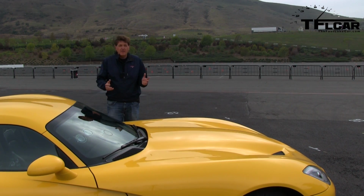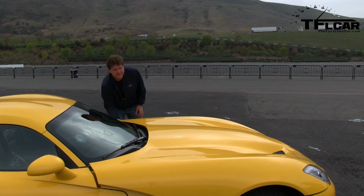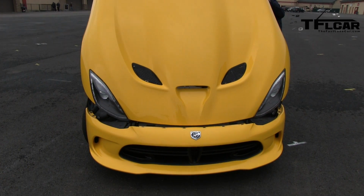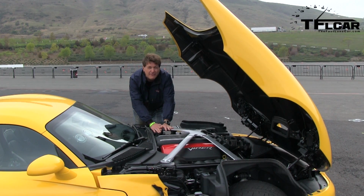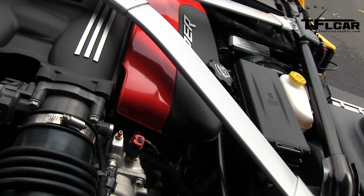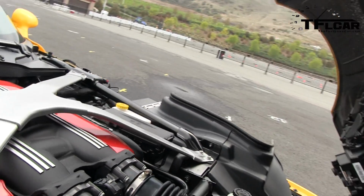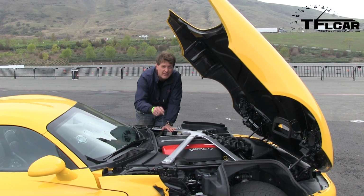All right, it's what's under the hood that makes the Viper so special. And as before, the hood release is on the outside. Or do you say bonnet? Here we have, get this, an 8.4 liter V10 that puts out 640 horsepower and 600 pound-feet of torque. If you let it, it will tear the rear 19-inch tires off the wheels all day long.